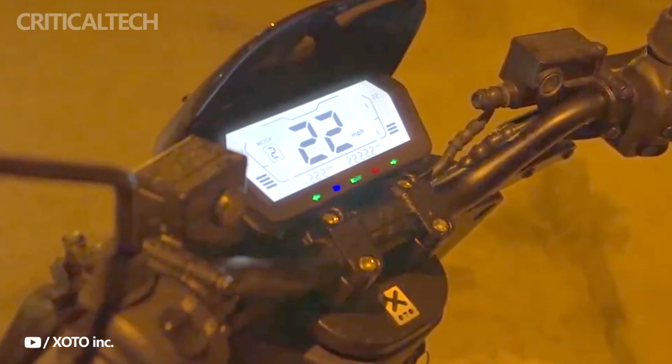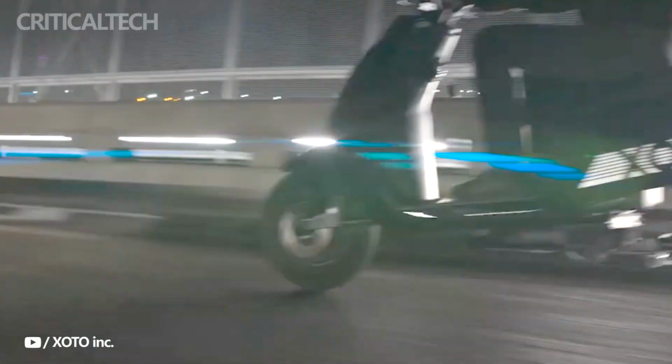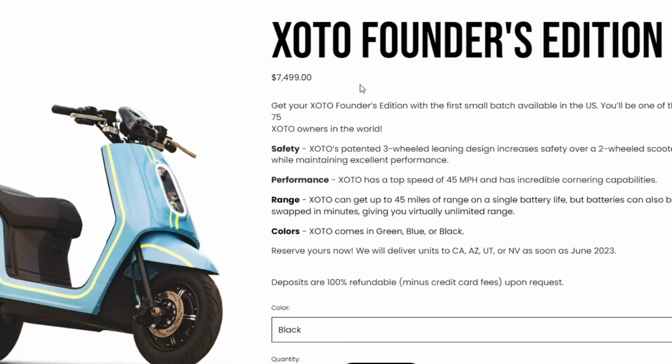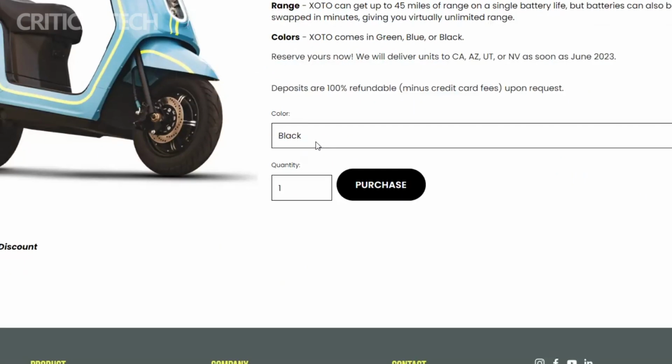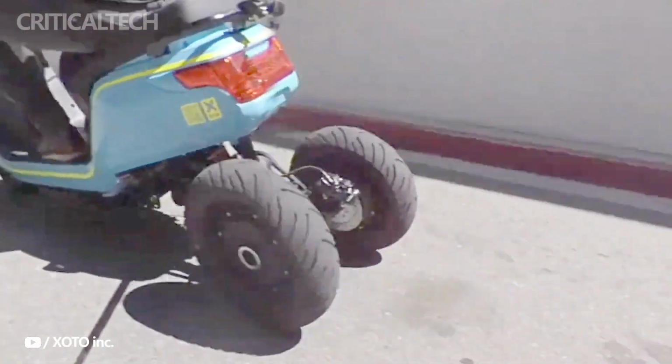The highly anticipated X-OTO 3-wheeled e-scooter is making waves in the electric motorcycle market, offering a Founders Edition model priced at $7,499. While the price tag may seem higher compared to some of its competitors based on performance specs alone, the X-OTO's revolutionary leaning functionality is expected to generate substantial demand among motorcycle enthusiasts.